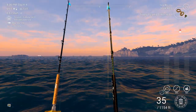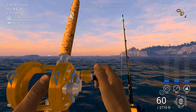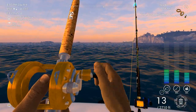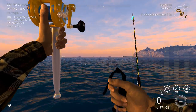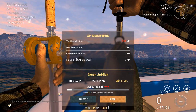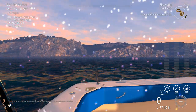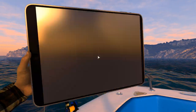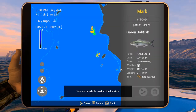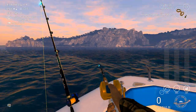Alright, we're getting a bite. Let's see if it keeps up here. Ooh. Okay, that's got some size to it. There we go, we found more jobfish. Let's mark this. So we have a jobfish spot, and a trophy bigfin reef squid spot.